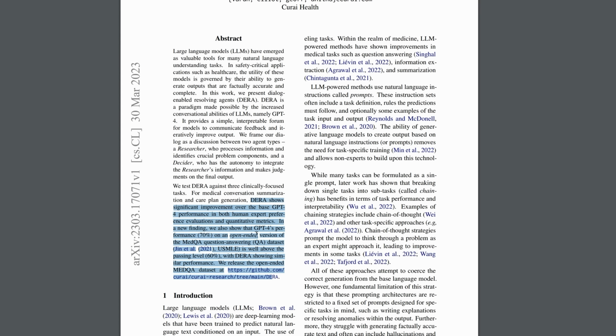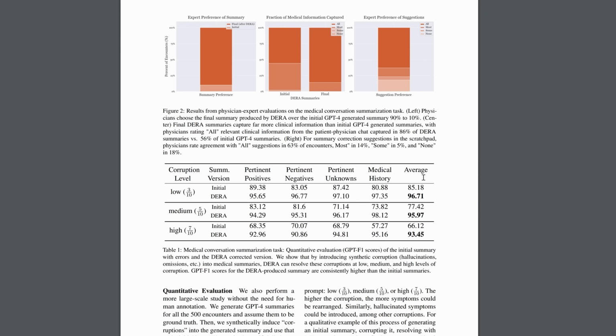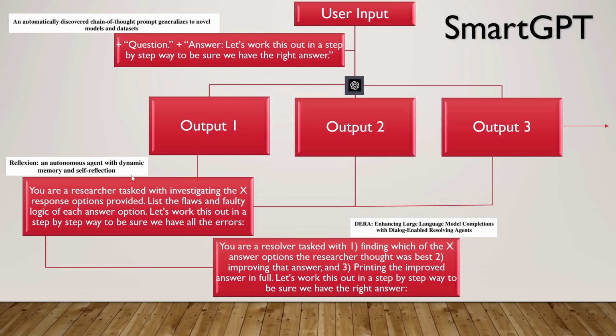And these were open-ended questions, by the way, not multiple choice. So this is more generally applicable than you might think. You can see from this table how results improved after engaging in this dialogue. And that brings me to the second way I anticipate SmartGPT getting smarter in the future, a longer and richer dialogue. At the moment, we have this simple researcher and resolver, 2-step dialogue.